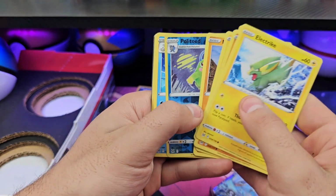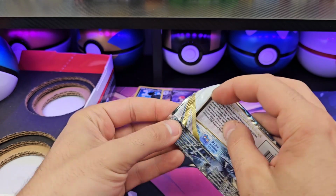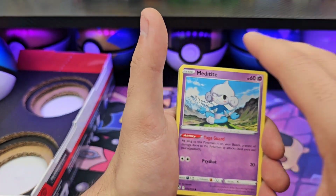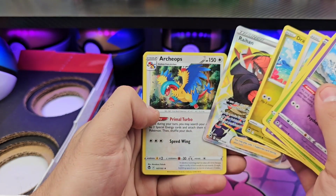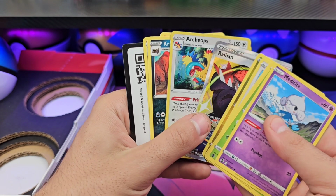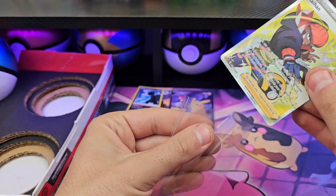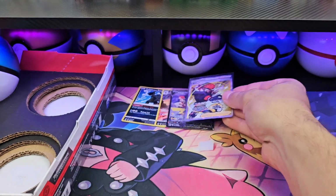Electrike, Sudowoodo. Wow. Maybe 12 packs in. Well, after this one at least. And we have, well, three pulls better than holo. Oh. Got a Raihan. I'll give you the code card first before I sleeve up the Ryan. Yes, I know it's Raihan. Cool trainer Ryan calls it Ryan. That's why I said that. Nice card. Off center a bit, but that's okay.